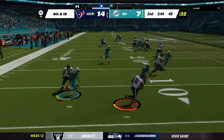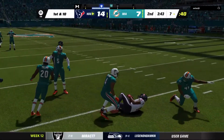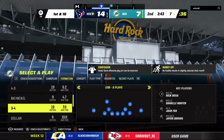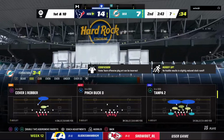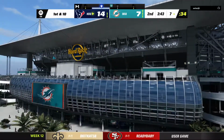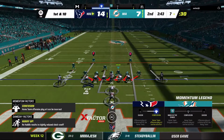Now it's Lockett. So possession goes over here on the punt. And the Texans are going to have the football with a 1st and 10 deep in their own territory. The Texans offense ready to go here for their next drive.